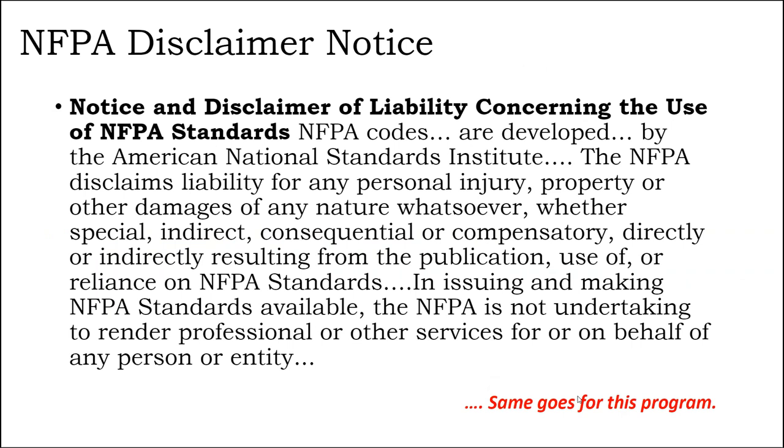For that matter, following National Electric Code does not exempt you from the liability associated with your project, nor is the organization behind National Electric Code assuming liability for your project. This is a little obvious.